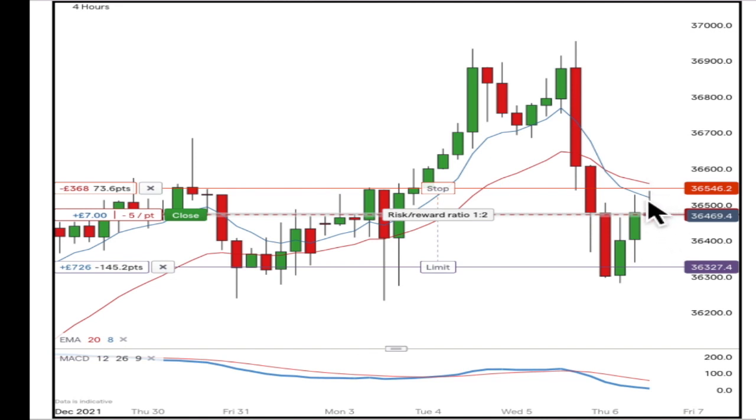So I gave it a couple of points, basically room to breathe, and that's a good idea, especially when you're not too precious over the number of points that you're playing with, because we're talking about a 4-hour chart on the Dow here. So 73 points as a stop loss, and therefore double that for my profit, 2-1. Now, 2-1 reward to risk.